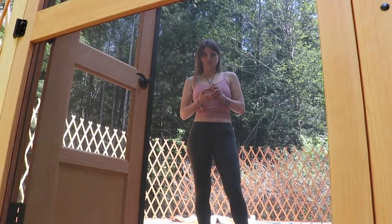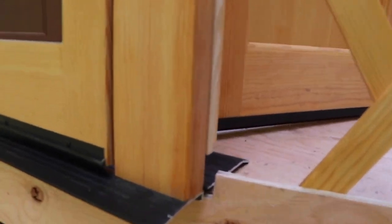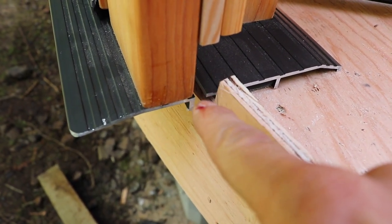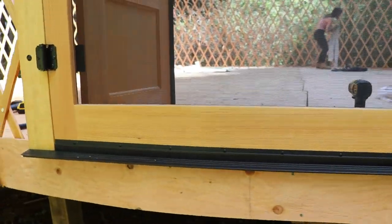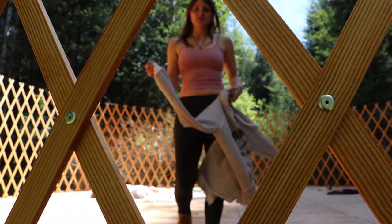Everybody out there interested in putting up their own yurt, when you get to the door threshold part, you want to make sure this little notch right here, that notch right there, oh yeah, my finger's bleeding by the way, is outside the drip line. So we did that, and then we screwed those threshold screws in. The notch outside the drip line. Right? Right.